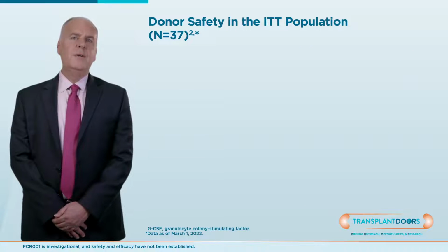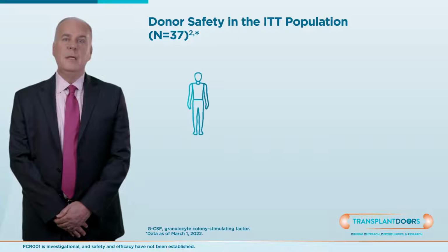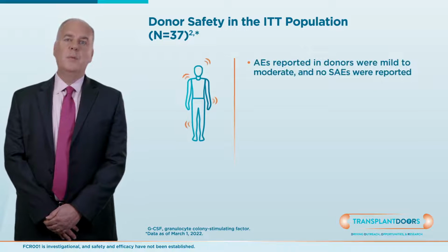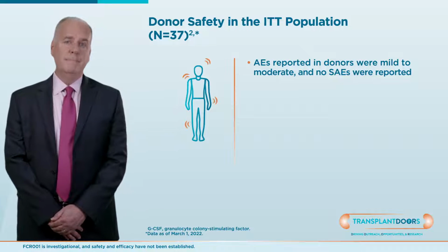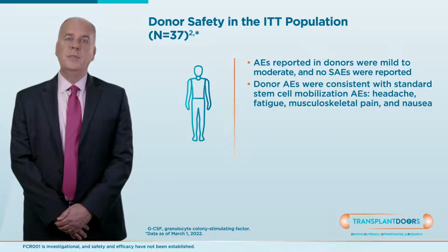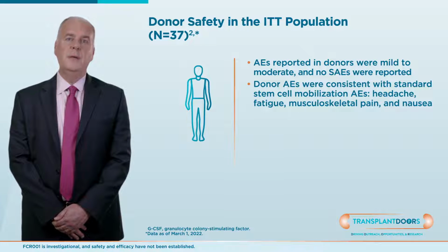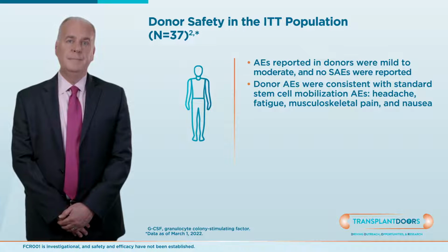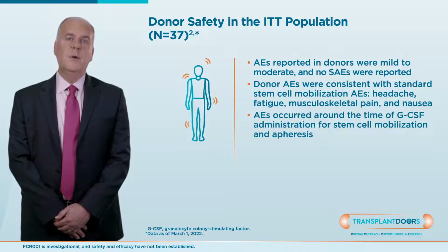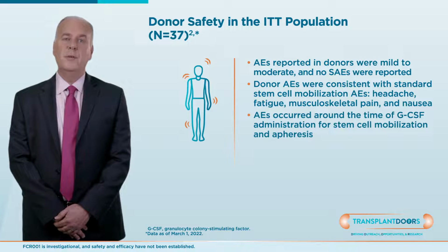Of course, donor safety is also a key consideration as part of this therapy. In the Phase 2 study, adverse events reported in donors were mild to moderate, and no serious adverse events were reported. Donor adverse events were consistent with standard stem cell mobilization and GCSF: headache, fatigue, musculoskeletal pain, and nausea. Adverse events occurred around the time of GCSF administration for stem cell mobilization and apheresis.